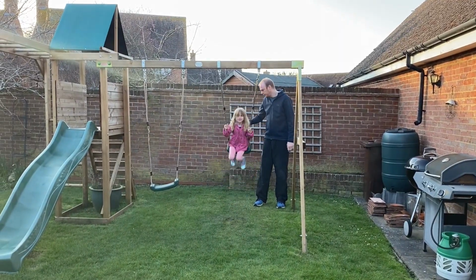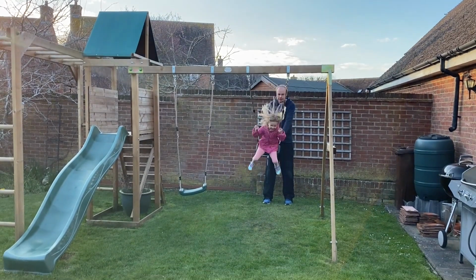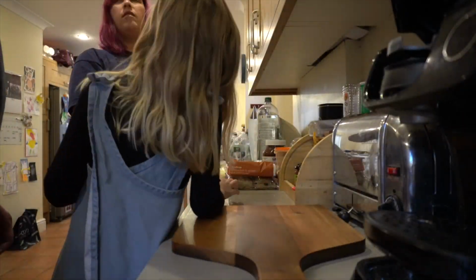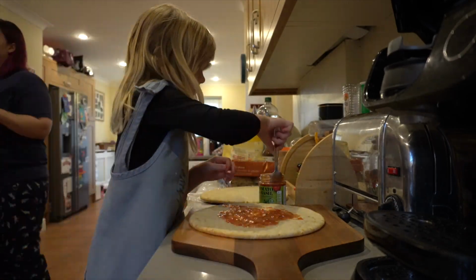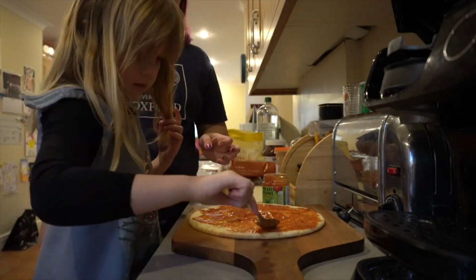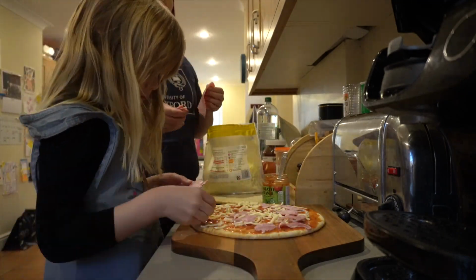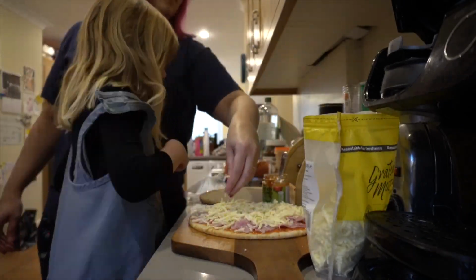Right, we're going to go and play outside and I'm going to keep my dinosaur legs on with my dye t-shirt. Can't see her. There you go.